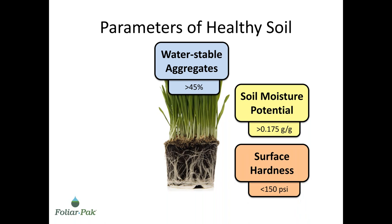The third one is surface hardness. If you have areas like athletic fields that take a lot of foot traffic, or maybe there's a concert on there, think about the pounds per square inch of pressure that human beings put underneath their feet. You can measure this with a penetrometer, and folks listening today are going to know this to be true. At 150 pounds per square inch, you have about 70% of your root growth. At 200 psi, you have about 30% root growth, and at 300 psi, roots can no longer penetrate the soil. So we're dealing with surface hardness, and we do things like aeration and other cultural practices to help, but these are still things we're fighting against when trying to put together healthy soil. Fourth parameter, soil organic matter.